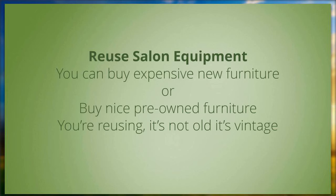And sometimes making those kinds of split decisions that go the wrong way, they make a difference. So remember, even if you're planning on redoing your space, you can definitely get great vintage salon furniture that you would be reusing. Try to recycle your old furniture. You can sell it, you can donate it, you can do a multitude of things with the old furniture. Just don't let it end up in a dump somewhere.